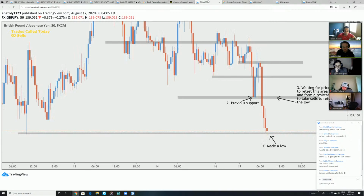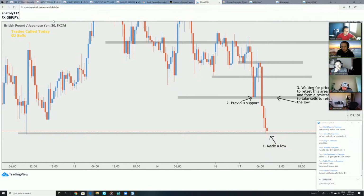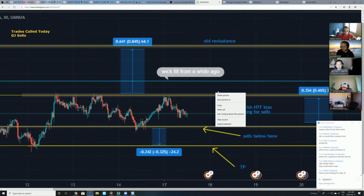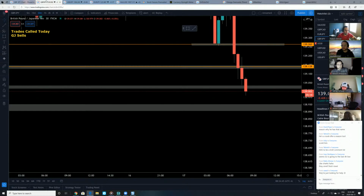Ooh, AUD JPY sells. I don't know why people trade AUD JPY in the New York session when both currencies are closed. I just don't understand. This chart over here means nothing to me. Bearish higher time frame bias, looking for sells below this area to go down. Yeah, it looks good, but the chart is way too zoomed out, my friend. And it's also AUD JPY. The Australian dollar is closed in the New York session, and the yen is also closed in the New York session. So why trade a pair which has two currencies closed? Just ask yourself why.